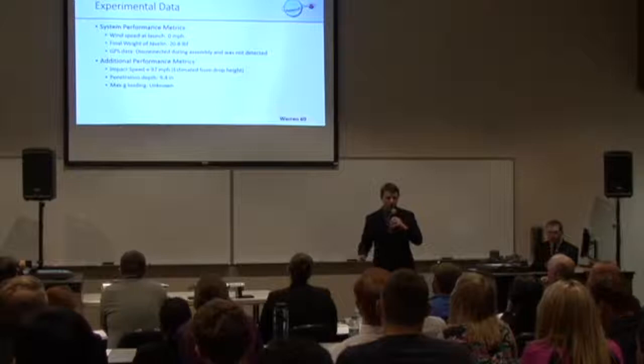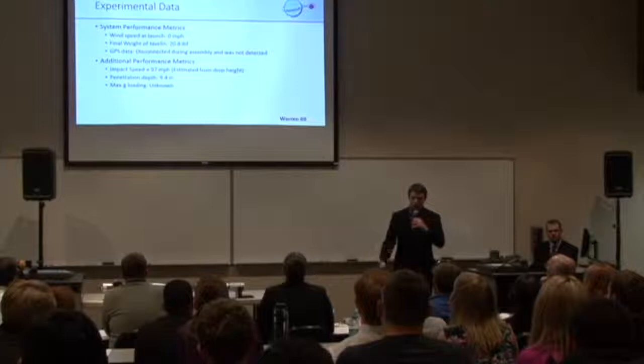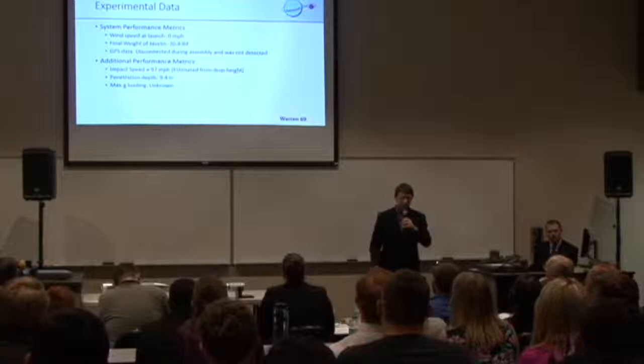We also had a final weight of 20.8 pounds in the final model, and our GPS data was unfortunately missing because the GPS disconnected during assembly. Now, some additional performance metrics that Nick also mentioned were our impact speed, which was about 97 miles per hour, our penetration depth, which was 9.4 inches, which can be seen on this model right there, and our max G loading information, which is also missing, which I'll talk to you about in the next slide.